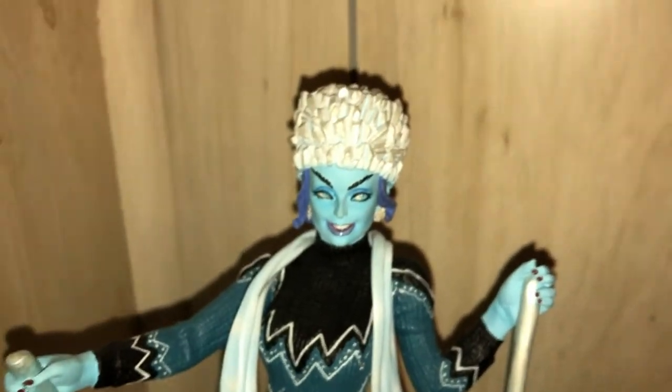A lot of these guys, they're making color variants for soon. So if you don't have these or you think they're too expensive, keep an eye out, because they are coming out with new looks for them. And Batwoman's one of them.